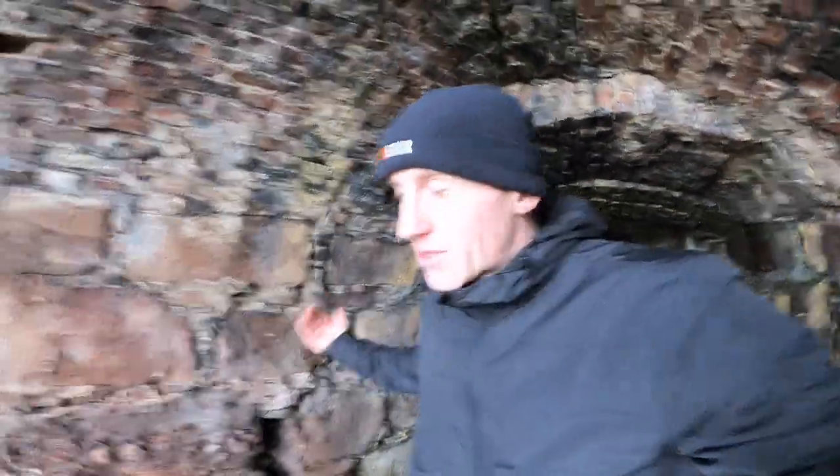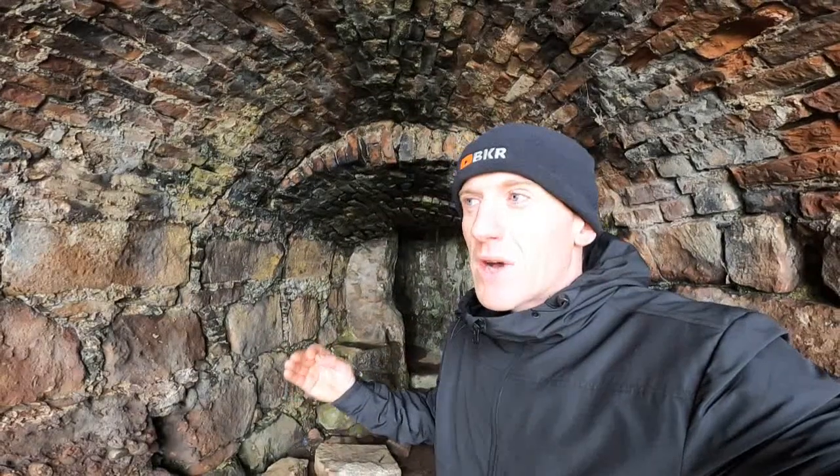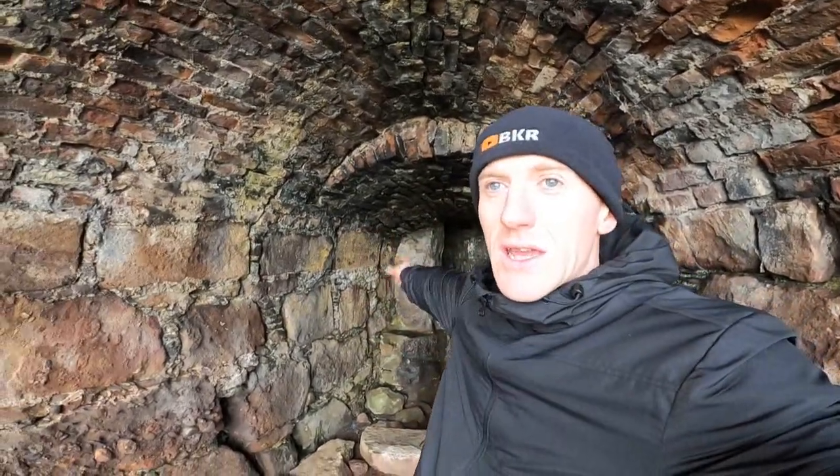It was cool to come and see this today. A crazy, not only a lime kiln, but a mad World War II position. You can imagine that in there when it was probably packed with ammo and different goings on, people looking out, defending the country.